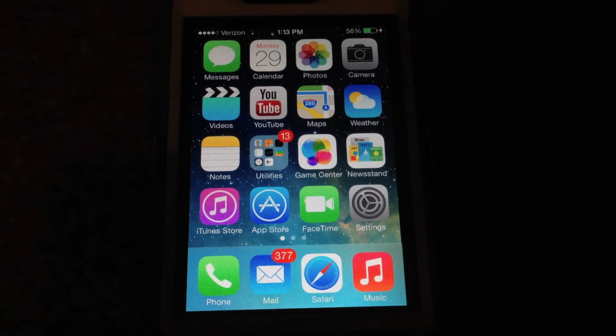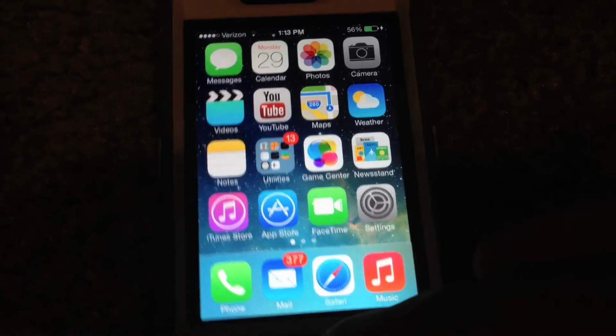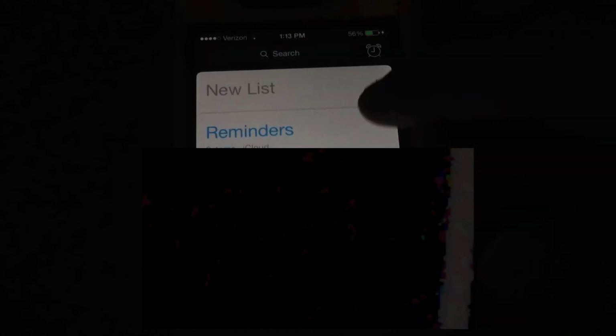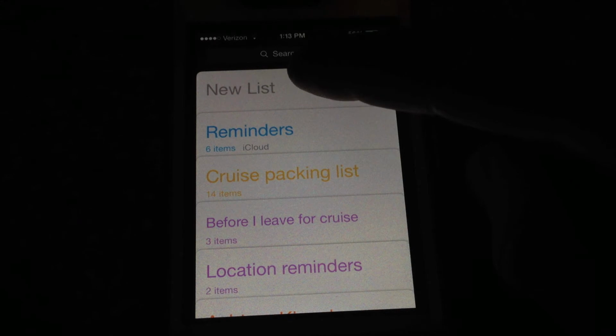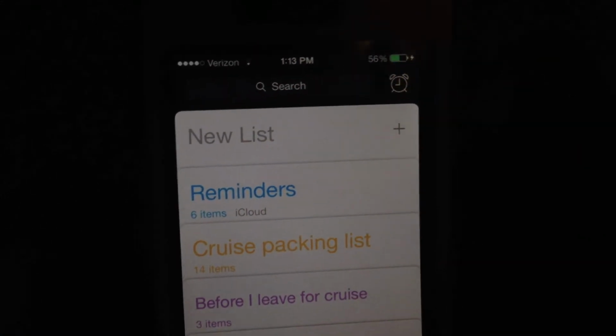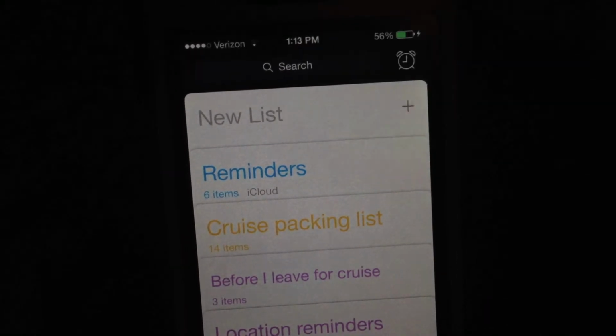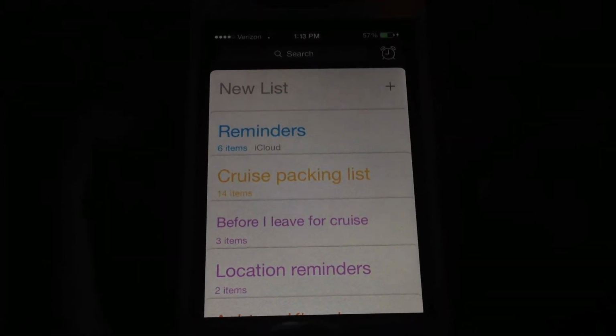Now, next in the Reminders application, let me go into multitasking. Right here. Alright, now you do get a search bar, as you can see here. In Beta 3, we did not have a search bar. So it's really good. Now you can search all of your reminders if you need to.